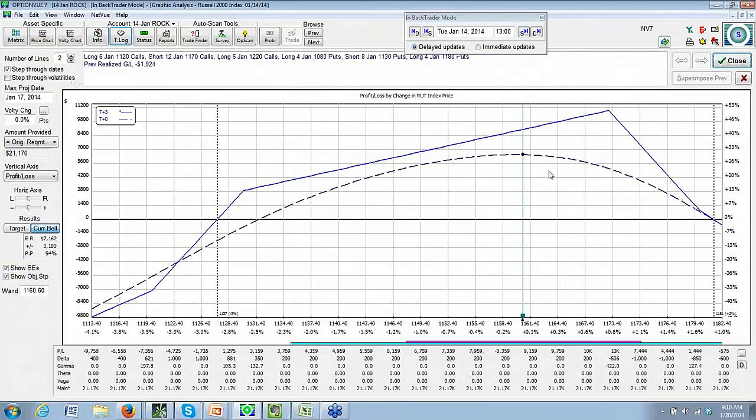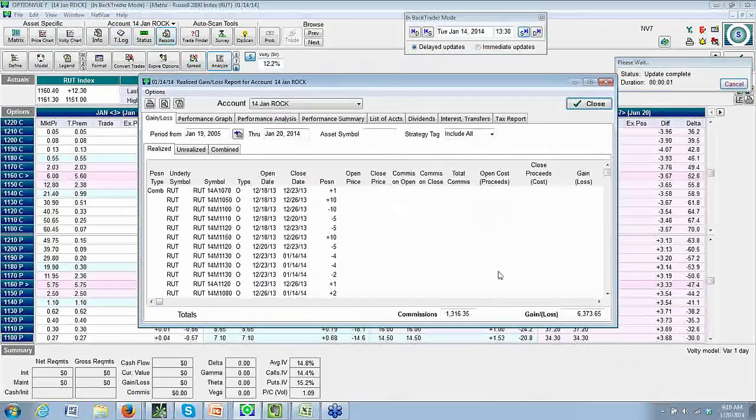And as I pulled the 1130s, of course, it pumped up on the other side, so I just kept myself flat delta all day. Then towards the end of the day, I just shut the position down. And that closed out for, all right, here we go. So if we pull the reports, it closed out for 63.73, which was a little bit less than it was up.